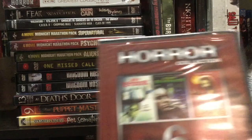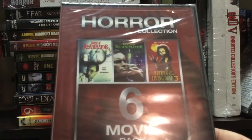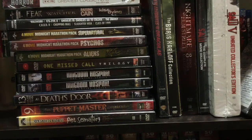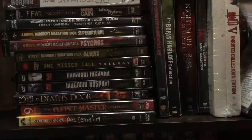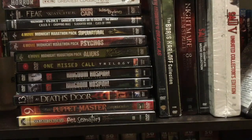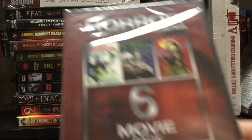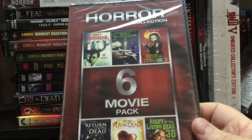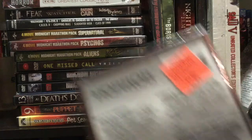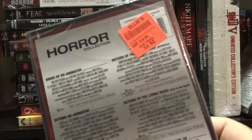It's 6 movies talking about the Bride of Reanimator, Beyond Reanimator, Return of the Living Dead 3, Return of the Living Dead Necropolis, Rave to the Grave, and Night of the Living Dead 3D. But this is the 2D version. Anyway, 6 movie pack for $4.99. As it says on the back here, $4.99 at Ollie's. Can't go wrong with that.